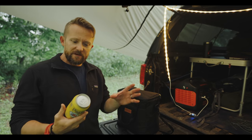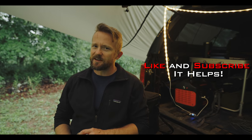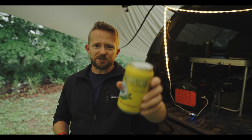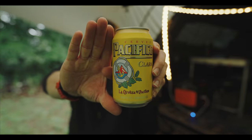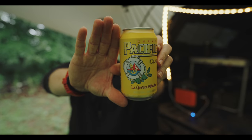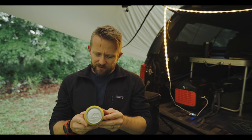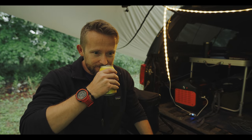A couple of adventures back, I drank some, was it Dos Equis? I think it was Dos Equis, I don't remember exactly. Either way, a viewer wrote in and said that I should try this beer. Pacifico. Imported beer brewed in Mexico. I never heard of it, but I went out, found some, so let's give it a shot. Cheers, everyone, cheers.